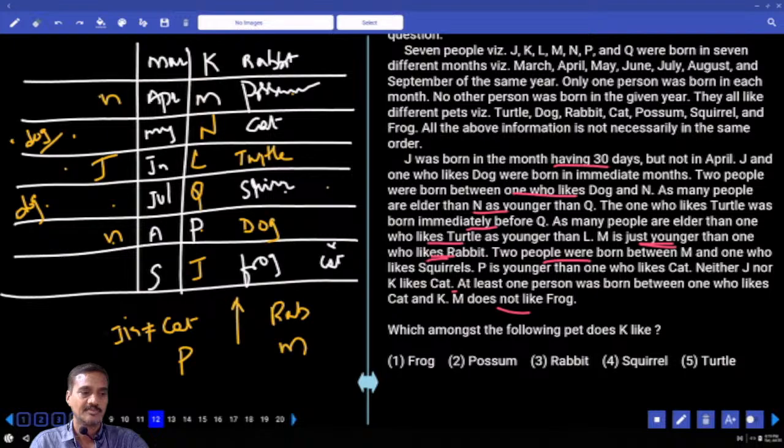RRB PO, paper number 74, PO prelim. And next is clerk prelim, paper number 71. First, the number series questions. Question numbers 70 to 74.